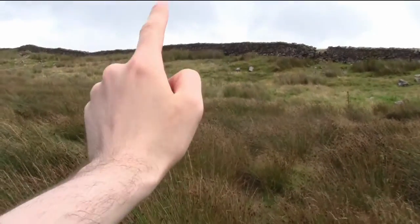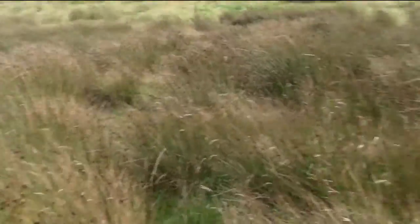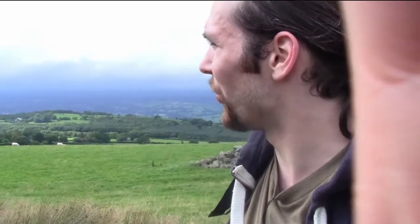Again, this is just me pointing to two peaks behind the ridge, but this is where I was when I was pointing to the top of Castell Carreg Cennen. This is me, handsome devil. Again, I'm really sorry about the wind. It didn't seem that bad when I was recording, and I'm also about to point to the castle just to show how far I'd walked, because to me it seemed like a really, really long way.